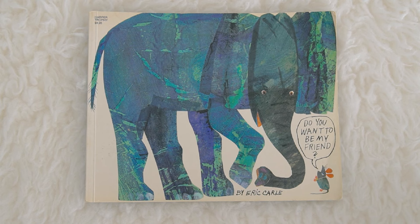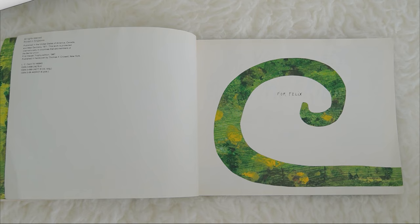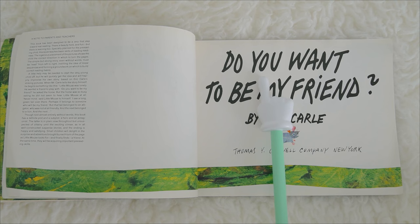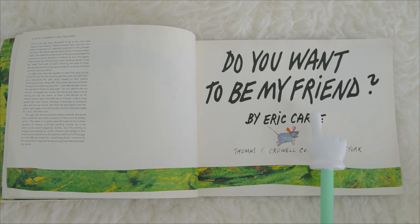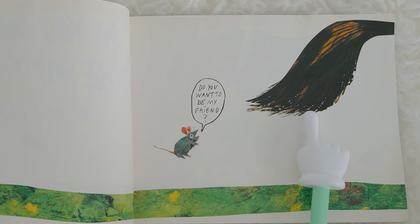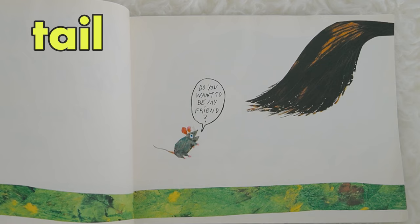Do you want to be my friend? Miss Kaye likes meeting new friends. Ooh, looks like our story is starting now. There's a tail right here. Let's see. Do you want to be my friend? The mouse says, Do you want to be my friend? The mouse is talking to a tail. This is a tail.